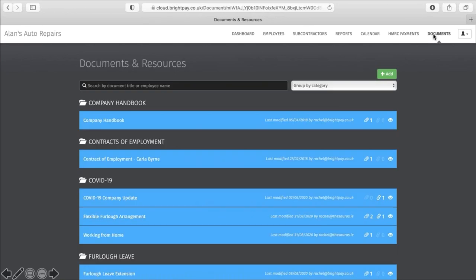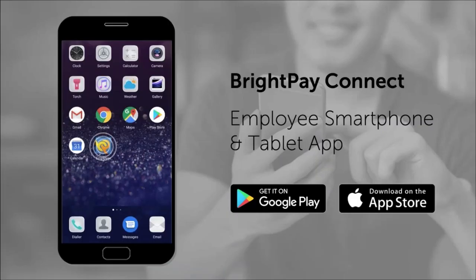The final tab then is Documents, and here you can upload any type of document that you want to distribute to your employees, such as a contract of employment, a company handbook, or even the likes of a furlough letter or staff roster for the following week. So that's the online employer dashboards.